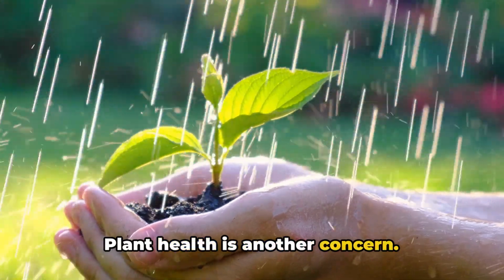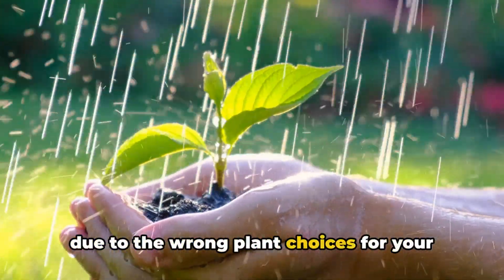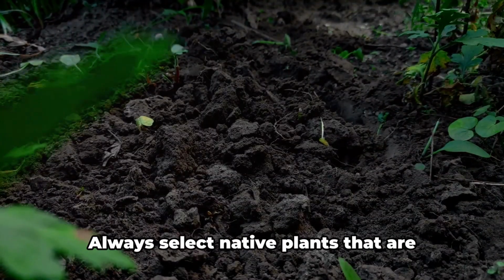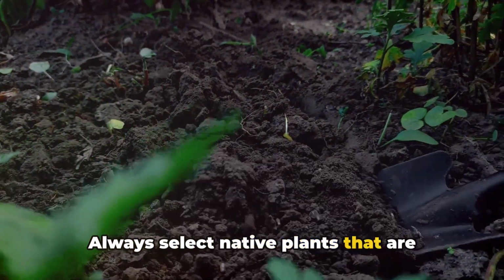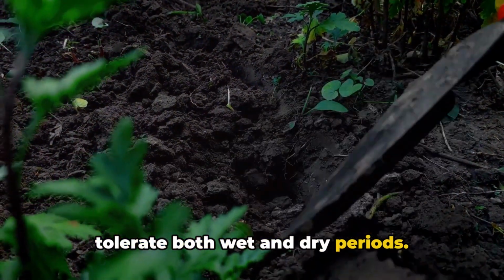Plant health is another concern. If your plants aren't thriving, it may be due to the wrong plant choices for your climate or soil type. Always select native plants that are adapted to your local conditions and can tolerate both wet and dry periods.